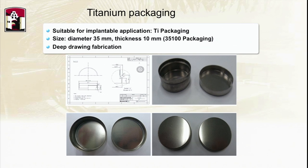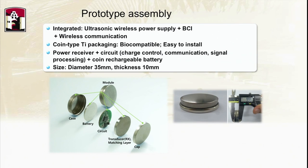So this is the example of the titanium casing that houses all the battery and piezoelectric membrane, as well as the circuit. This is the picture, and it shows the case and the transducer with a matching layer, and the circuit and the battery all together, shaped about the size of a coin, a module that is ready to implant into the human body. But we couldn't do it yet, so we used primates.